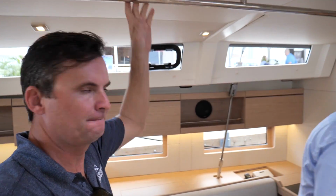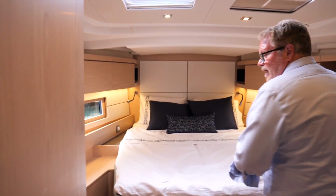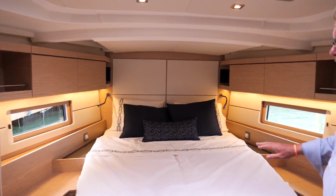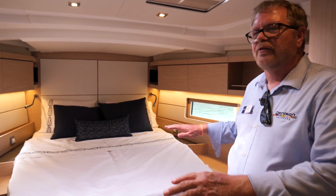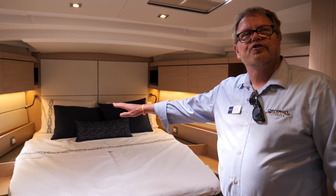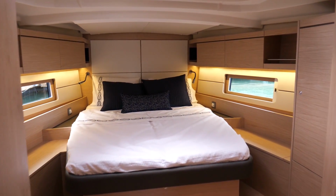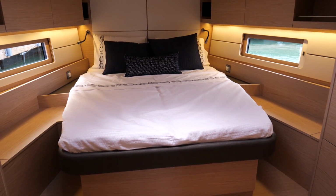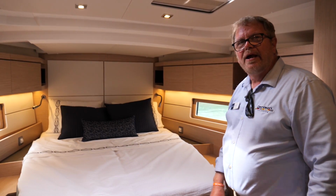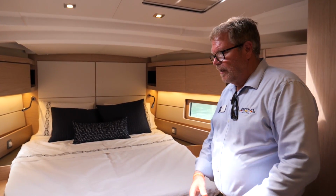Up forward we have the master suite. And this is what I was talking about, Bobby, when we were discussing how this berth is much wider. It's because we're carrying the hard chines all the way further forward on the boat, giving more beam. It makes the boat drier, as well as now you have all this excellent headroom between the top of the mattress and the underside of the head of deck level.